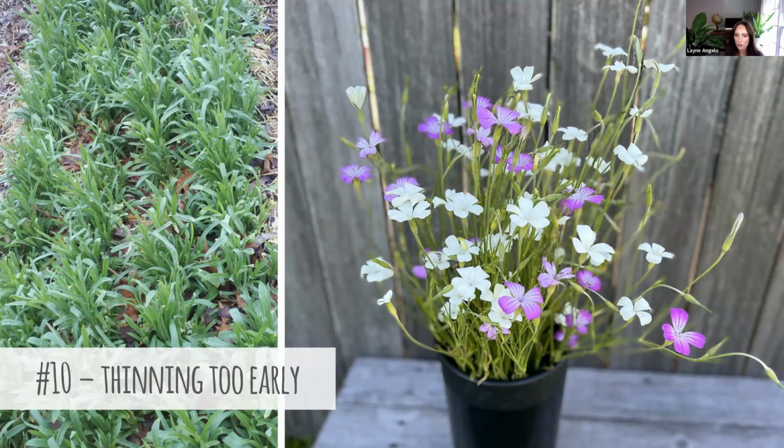And it's just kind of an insurance policy so that you know for sure these plants made it through winter before you take out the excess. So just wait to thin. And we actually have an entire episode about thinning your direct seeded beds in very early spring, and that's episode 27. So you can check that out too.